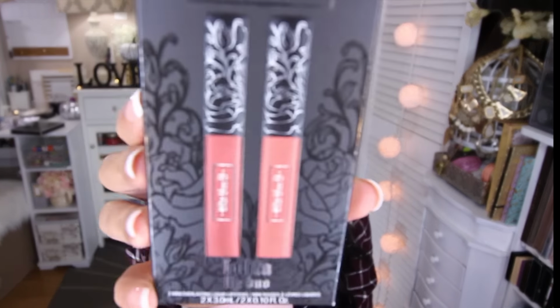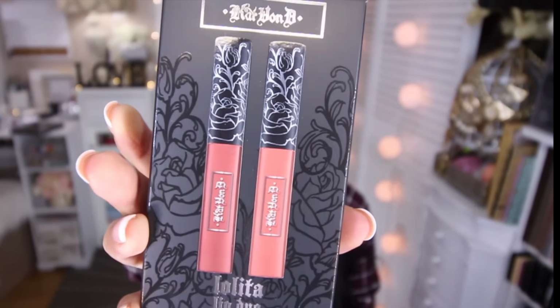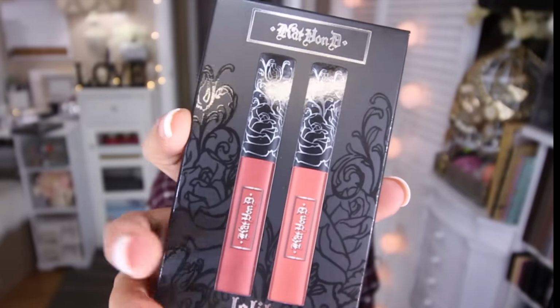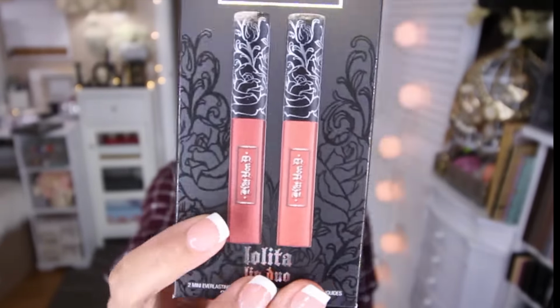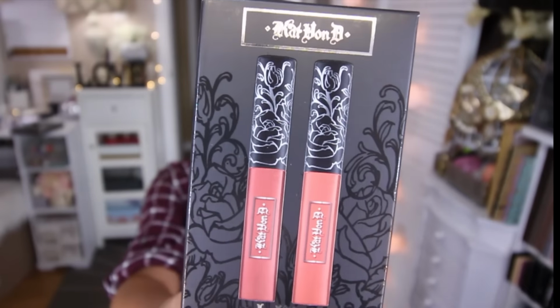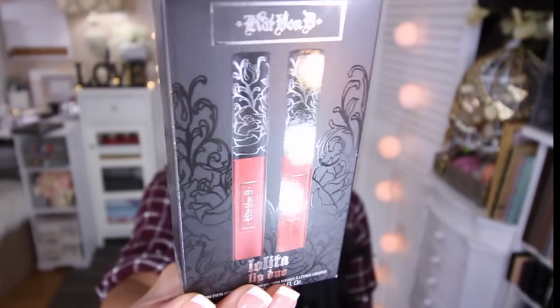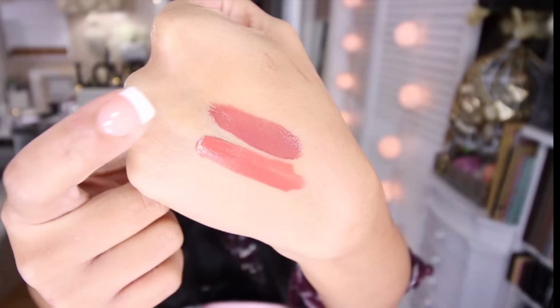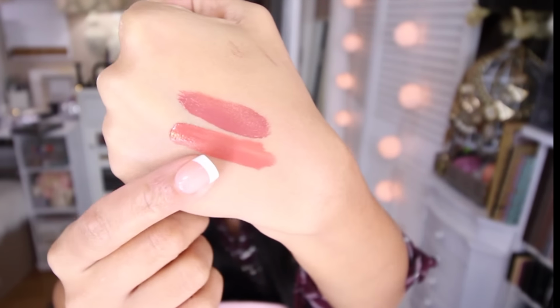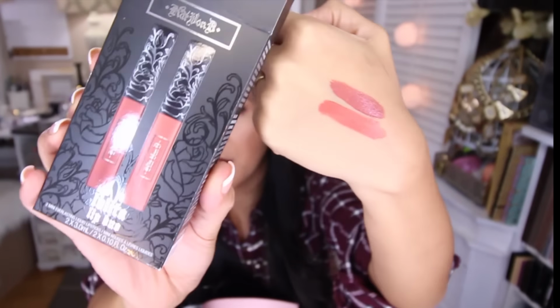The first item I got is a must-have if you love Kat Von D's Lolita. This is a duo set that they have that features Lolita 2, which is a more corally version. I actually have not used it, so I'm definitely excited to get this on. I'll definitely show you guys some swatches. This one on the top is Lolita, and this is Lolita 2. So the original Lolita is a lot cooler compared to Lolita 2. It's a little bit more corally. So there's the first one that I've picked up.